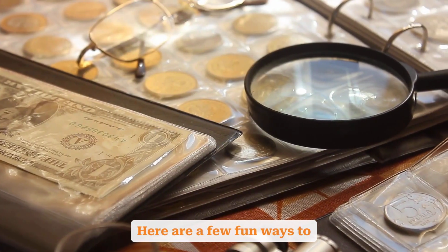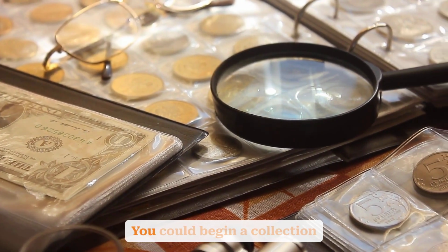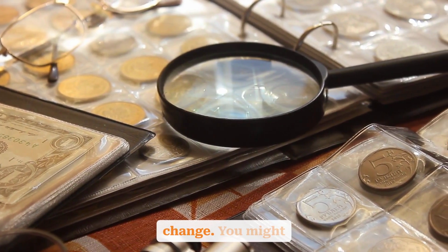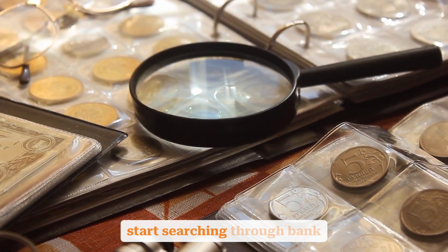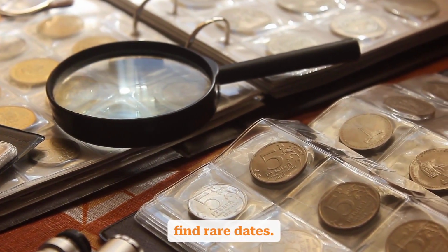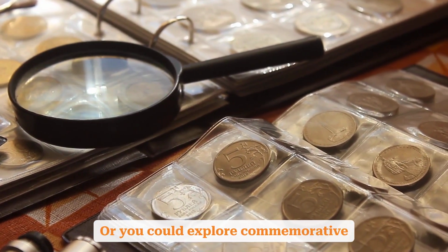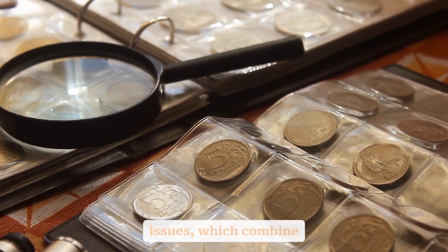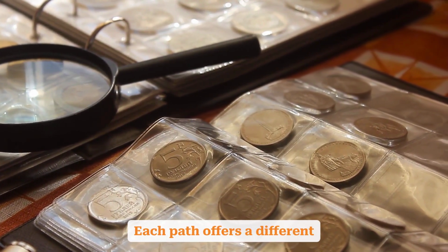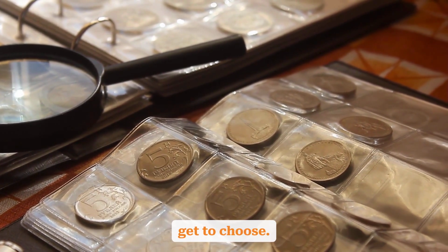Here are a few fun ways to apply these steps right now. You could begin a collection of world coins by asking friends who travel abroad to bring back change. You might start searching through bank rolls. Many collectors buy rolls of pennies or nickels from the bank to find rare dates. Or you could explore commemorative coins like Olympic or World Fair issues, which combine artistry with history. Each path offers a different adventure, and the best part is you get to choose.